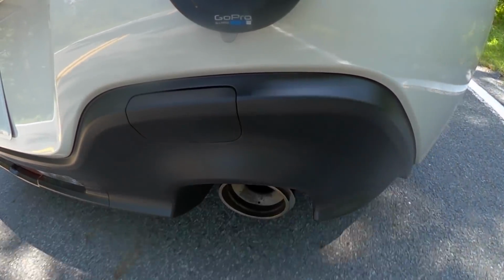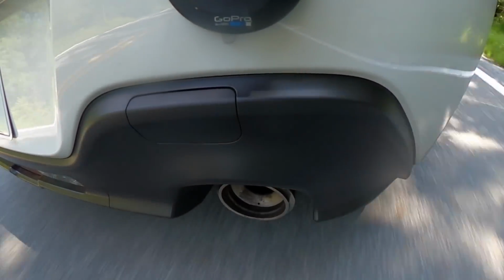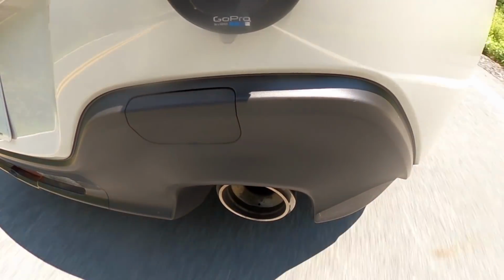Ooh, a little bit of wheel spin. A little bit of wheel spin again. That's good. This thing rips, dude. That's not bad. I would be curious what would win in a drag race, an S2000 or this? I know it's cliche to compare the two, but dude, I think this would get it.